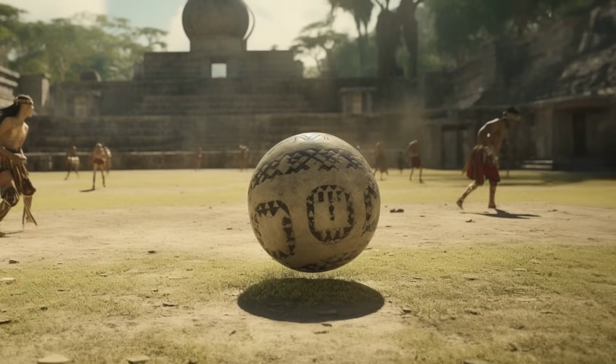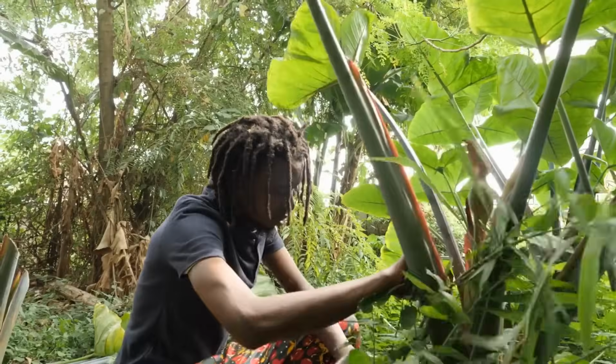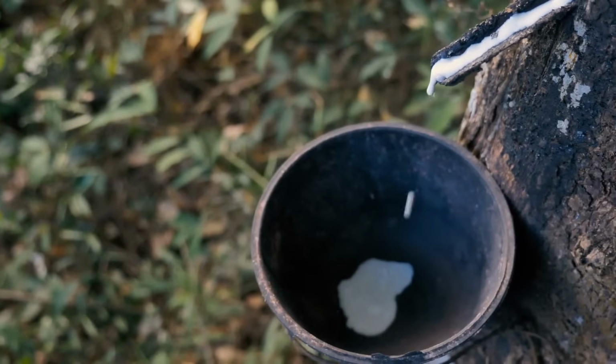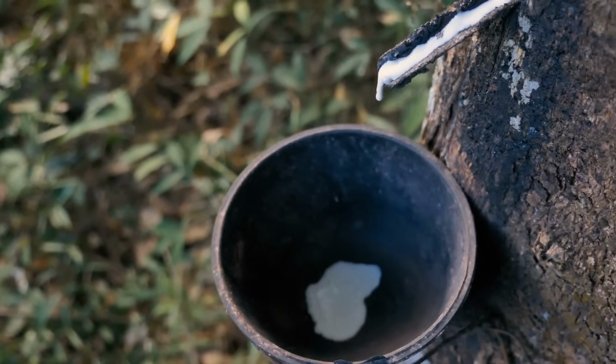Because of this game and the need for bouncy balls, the Mayan people were some of the first cultures to use rubber. They made it using natural latex. There were different kinds of rubber depending on what natural substances the latex was mixed with. And that, my friend, is the way the ball bounces. Sorry, but you know me, I just couldn't resist.